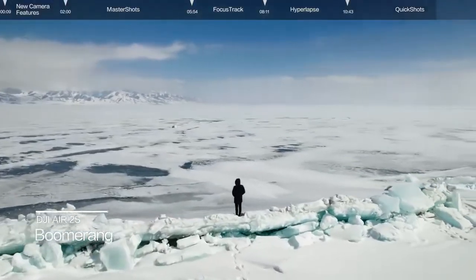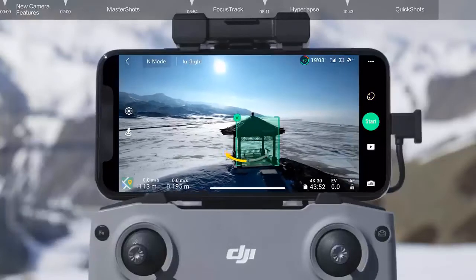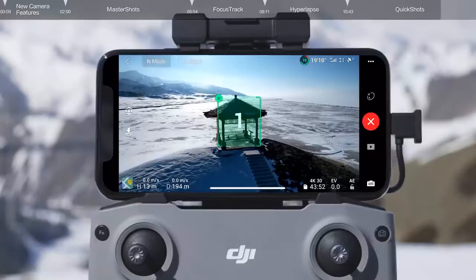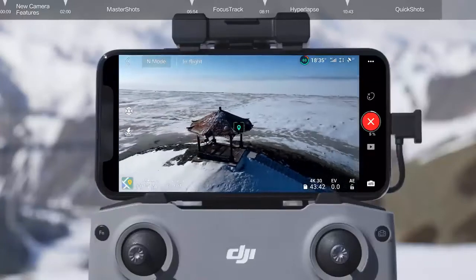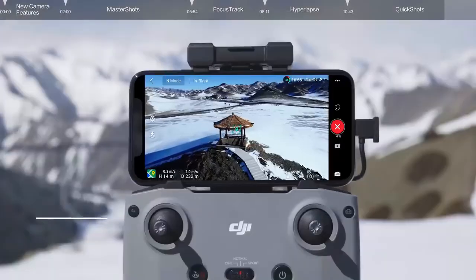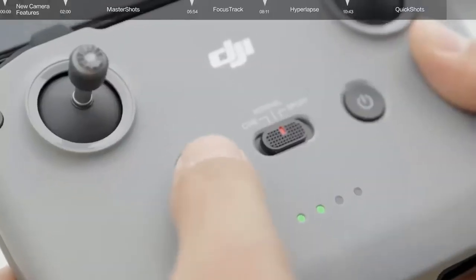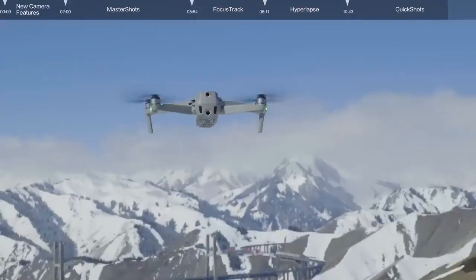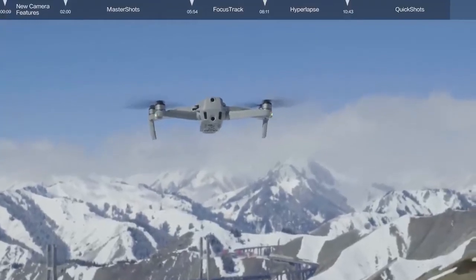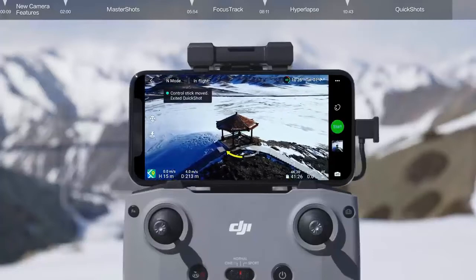Boomerang. After selecting Boomerang, you can also tap and frame your subject manually on the screen, and then tap Start to begin shooting. The aircraft will then fly around the subject along an oval path. During shooting, tap the X on the right side of the screen, or press the RTH button on the remote controller, and the drone will exit the QuickShot immediately and hover in place. It should be noted that moving a control stick will also stop the QuickShot.